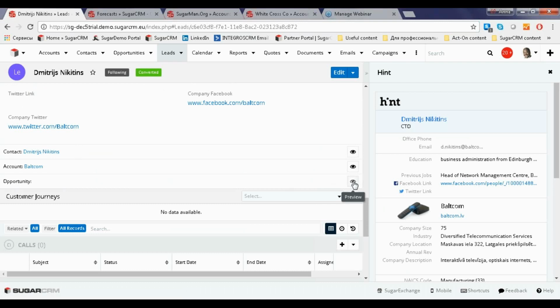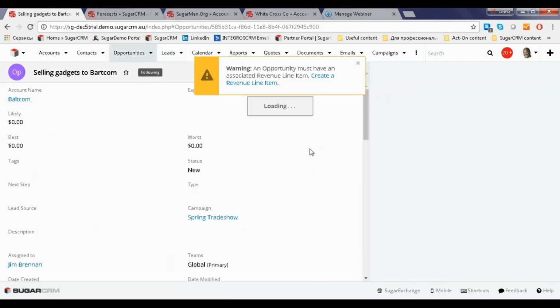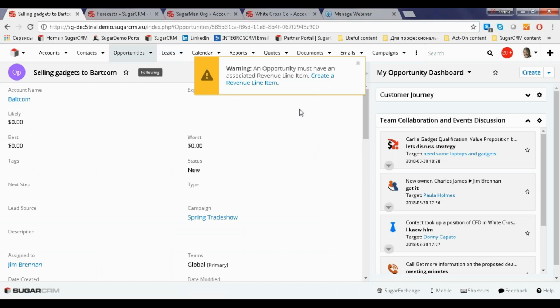Here you can press the preview button to view the details on the selected object. Here we see the opportunity name, and let us move to the opportunity itself. I have to add revenue line items. Let's create.